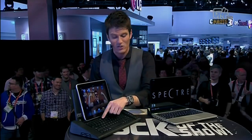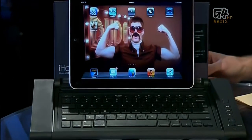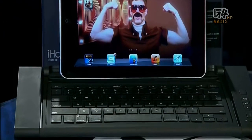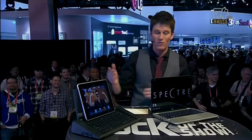There's even a dedicated button to hide or reveal the on-screen keyboard for the iPad or the iPhone. So in case it pops up, you just tap that and start typing away. It's going to be out in May for $129. It's from iHome. It's just one of the tiny little things that we saw here today that was cool.